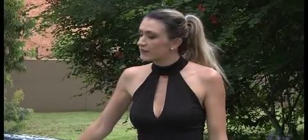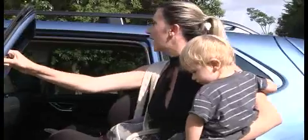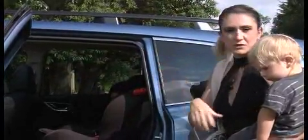So what's different between the 2021 Forester and the Outback? So firstly, there is a higher ground clearance. It's got 8.5 inches of ground clearance, which adds to it feeling more like an SUV than the Outback. One of the things that we love about the Forester that is different to the Outback and new for 2021 is how big the door frames are and how large the windows are.